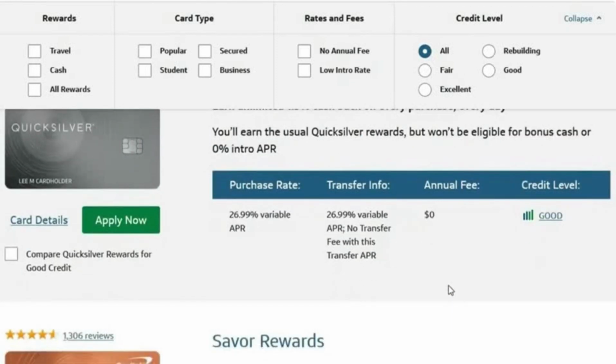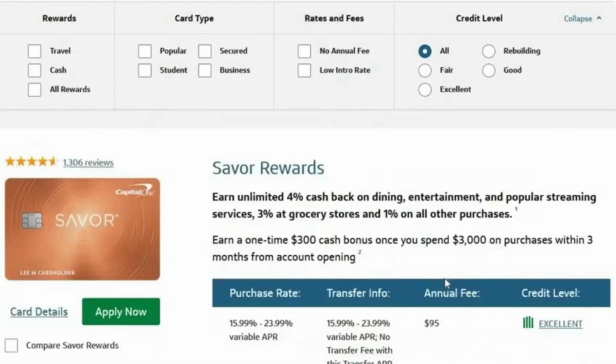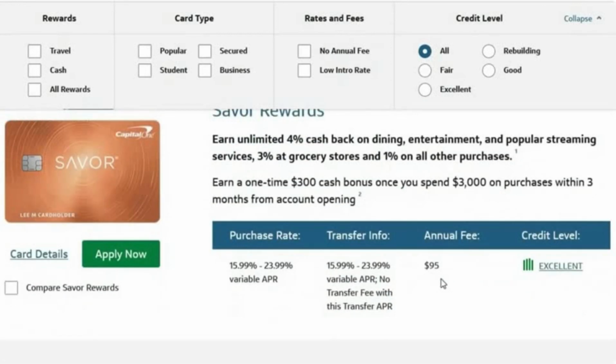All right. And 26.99% interest rate. Savor Rewards, 4% cash back. So say 4% on dining, entertainment, and popular streaming, 3% in grocery stores, and 1% on all other purchases. You get a $300 cashback bonus when you spend $3,000. Actually, this is the card that I actually want right here. I want this card. $95 annual fee, excellent credit level.